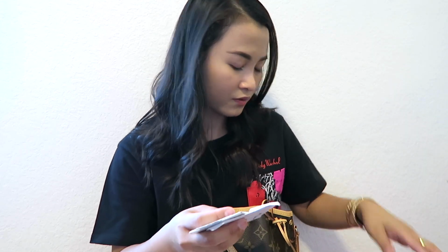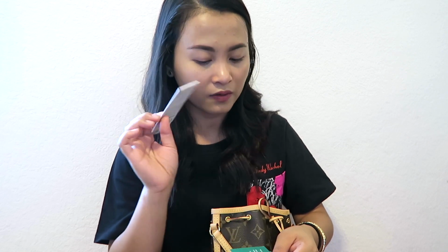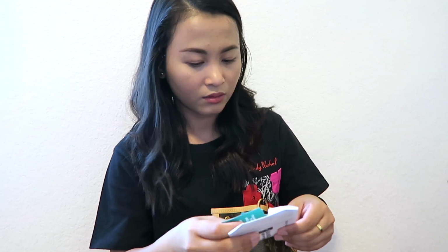Okay, this is just a note from work. And then I got my blotting sheet, which I had for a while. And then this stuff from work. And then yeah, I got this coupon from H&M.